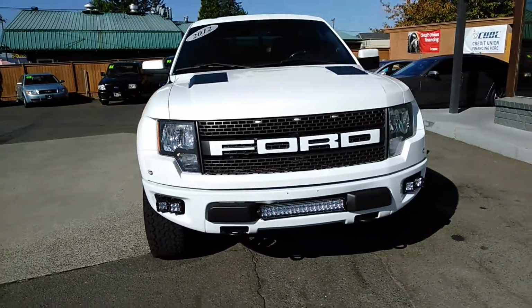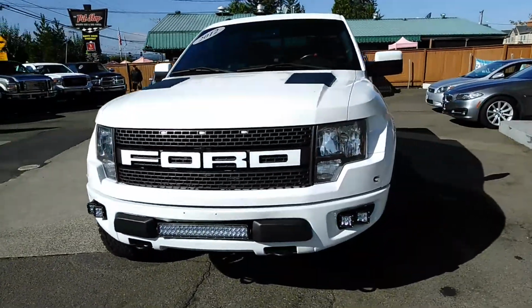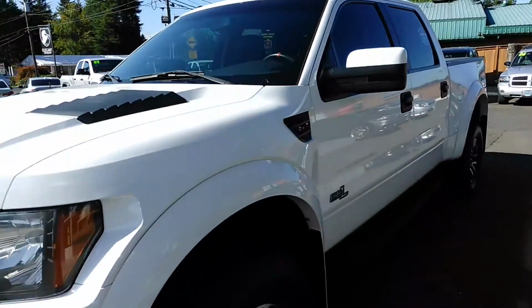Looks like light bar running lights. All right, let's get to the inside condition and features.